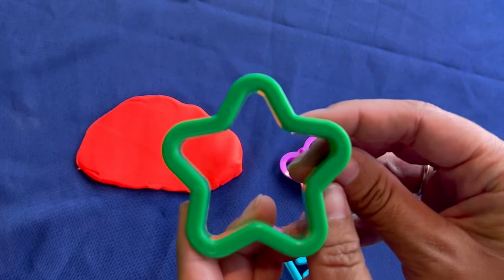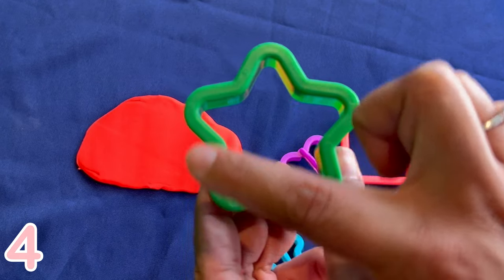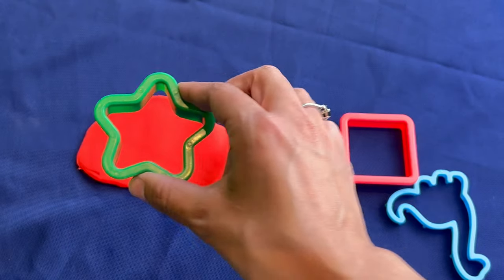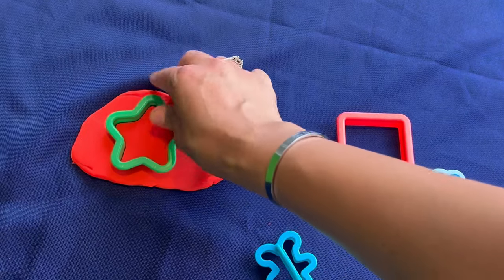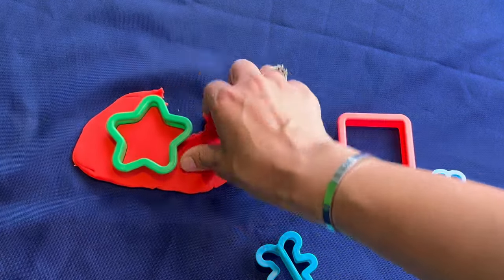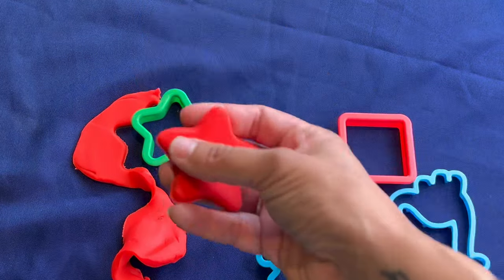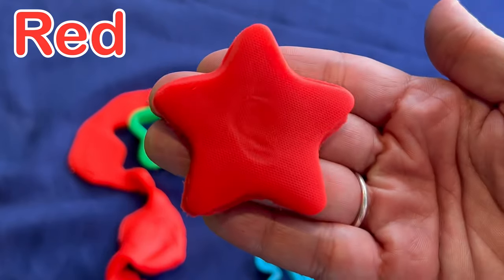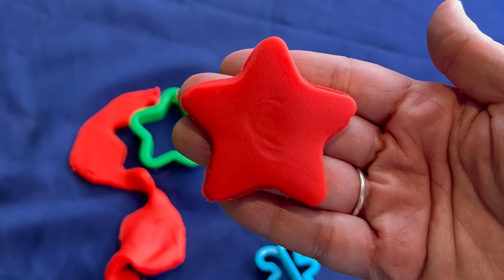It has 5 points. 1, 2, 3, 4, 5. I'm going to push it into the Play-Doh. And push, push, push, push, push. Wow. Okay. We just made a red star. Wow. That's so cool. Shelby left us so many different colored boxes.